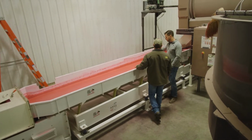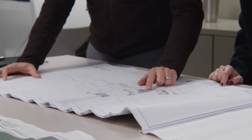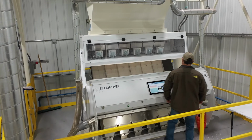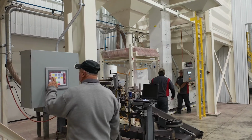It started with an idea that we had. We worked with the salesman at first, and then we worked with the design team and the engineer team. Then the crew came in and did what we had on paper, and it worked out really good. I had a lot of fun talking with the design team. They came up with several different ideas, and we narrowed it down to what we wanted and what fit. And so I very much appreciate their expertise.